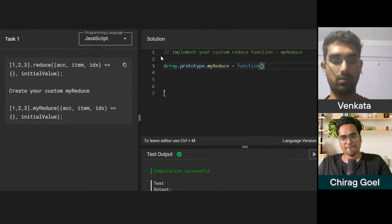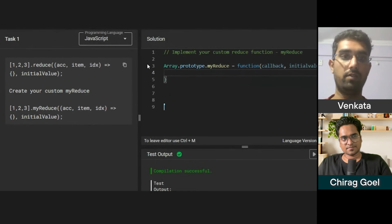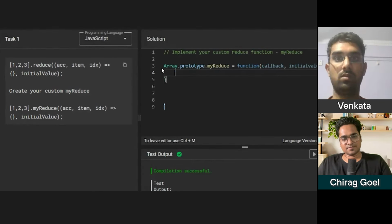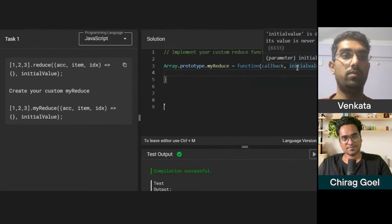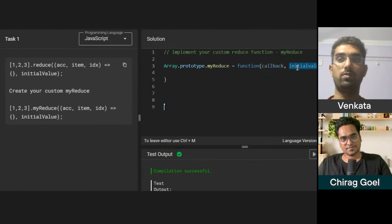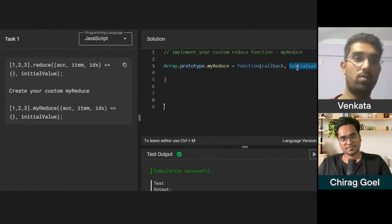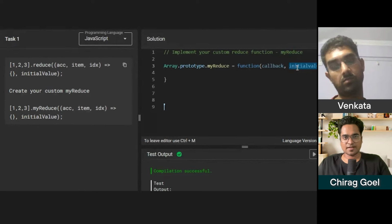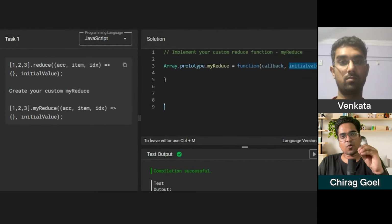A function which has a callback and an initial value. So where we have a function and we have an initial value. Okay, now what? Now we need to check whether the initial value is undefined or not. You can always do edge condition handling, maybe in the starting or the end. So I want you to handle that at the end. Let's focus on the core logic first.